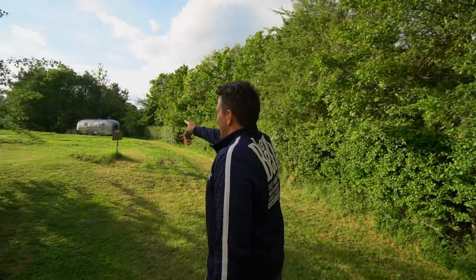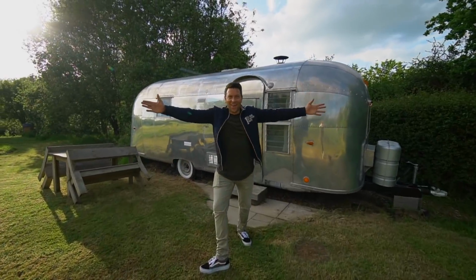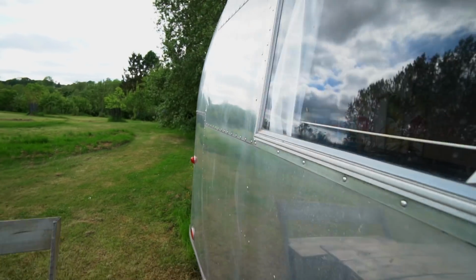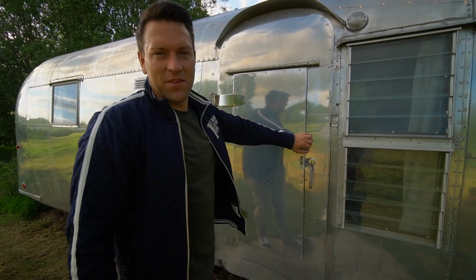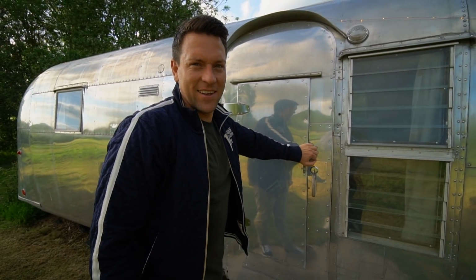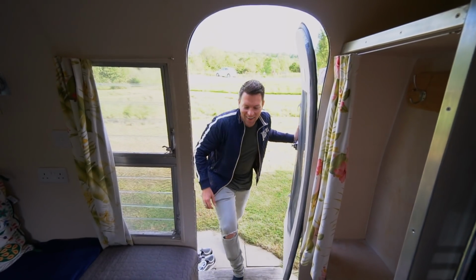The second option that we can do, you can probably see it already in the background. Not yet, Holly. Oh, maybe yet. Is an airstream. How cool is this? I've never stayed in an airstream before. Love it. Pure silver. It is so traditional. Are you ready for this? Yes. Ready? You sure you're ready? Yeah. Here we are.